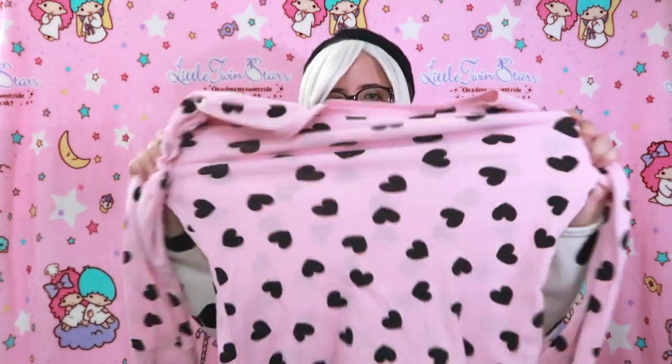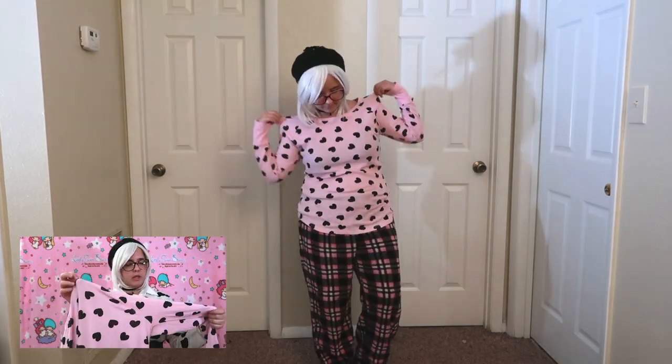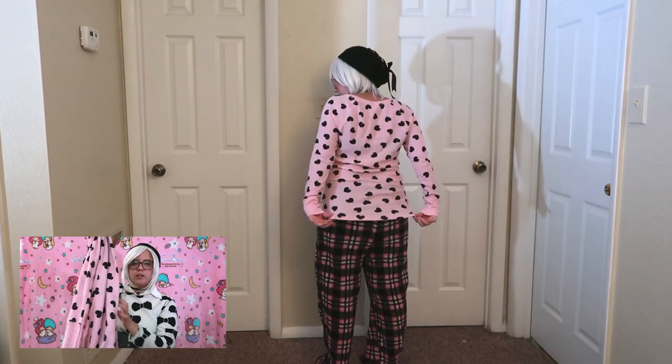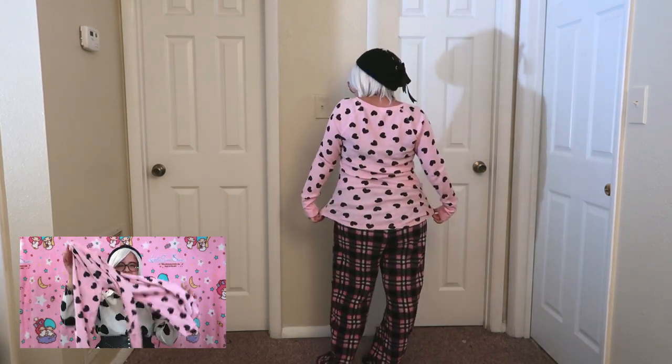And this actually looks so, so cute. It is long sleeve too, and it's very stretchy. It is kind of thin though. It's a little bit see-through, but it's okay. I love this pink color too because it's a light pink one, and I love that it has a lot of hearts all around this sweatshirt. Super, super cute.